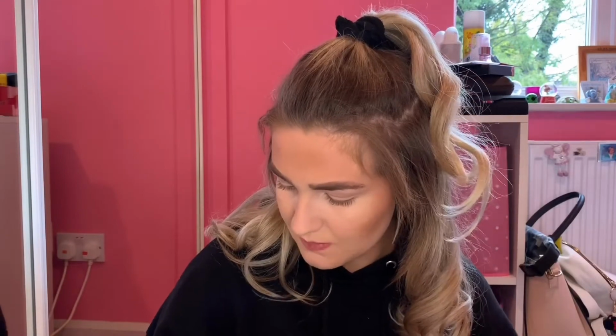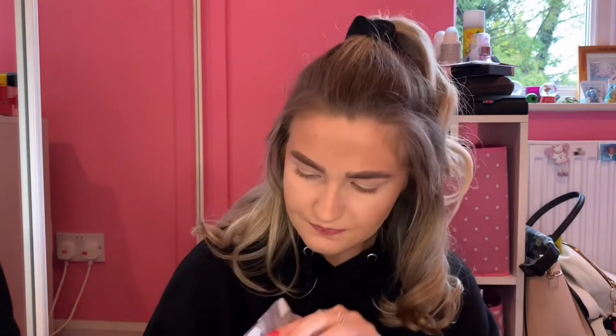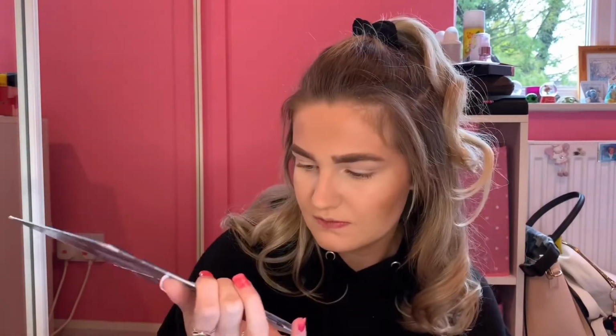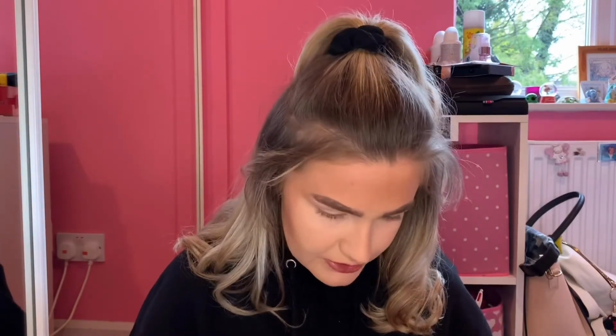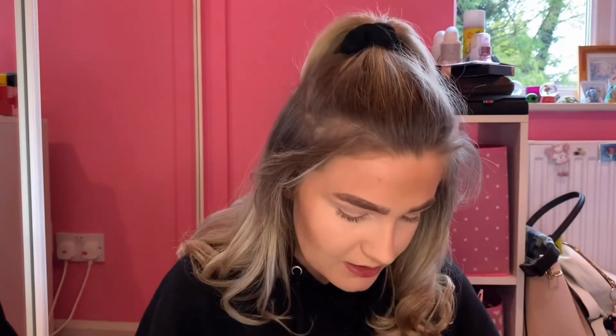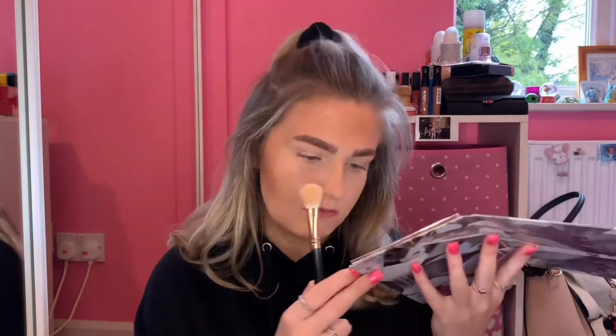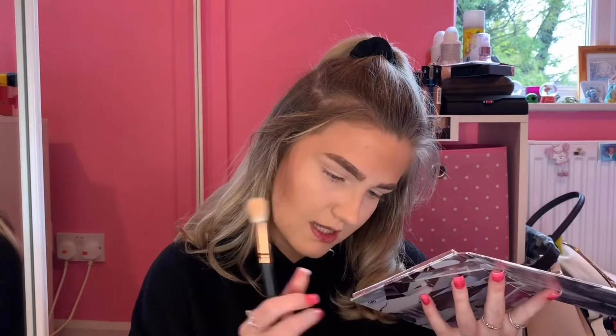It's the Platinum Ice Skin Frost palette. You could probably guess which one is my favourite. I don't know what to use. Thirty years later, I always choose one. I think I'm going to go in with Canary. Canary Bling. I think it's Canary Bling.